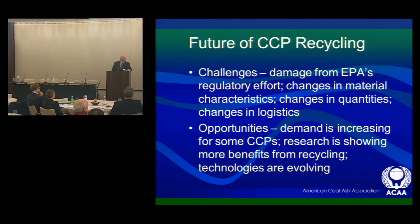In terms of recycling for the future, certainly we have challenges and opportunities. Our first challenge will be to handle damage from EPA's regulatory efforts. We have owners out there who have doubts now about whether ash is safe. And if you look at examples such as the Los Angeles Unified School District, they've prohibited the use of ash until EPA provides regulatory certainty. Same thing with New York Public Schools, Anne Arundel County in Maryland, the Arkansas Department of Transportation.